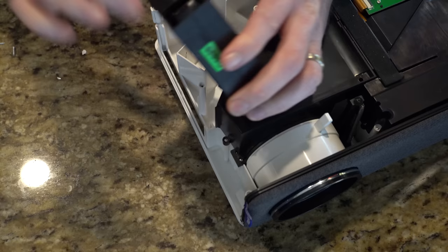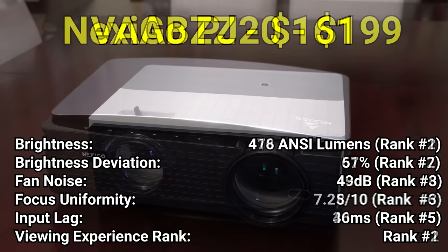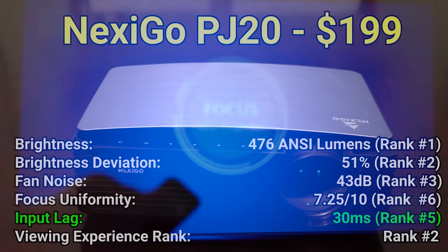Again, if you're planning on hooking up your projector to a Fire Stick or a game console, and fan noise isn't a deal breaker for you, then the Vabiz is definitely my top recommendation as far as brightness and picture quality. But if the fan noise is going to ruin your viewing experience, then the Nexigo is the next best option. Not only does it have quiet fans, high brightness, and low input lag, but the motorized focus on the remote is a nice touch.